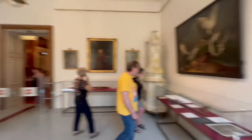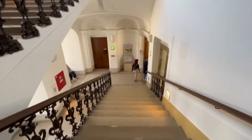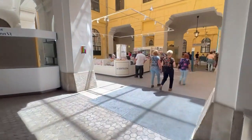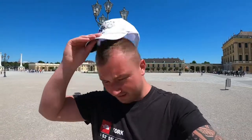Unfortunately, all photography is prohibited past this point when touring the Schonbrunn Palace, so I started filming again when it was allowed. Schonbrunn Palace. I do recommend coming here, guys. It is a beautiful, beautiful building and area. Absolutely stunning, and I highly recommend coming. I've even liked it that much.